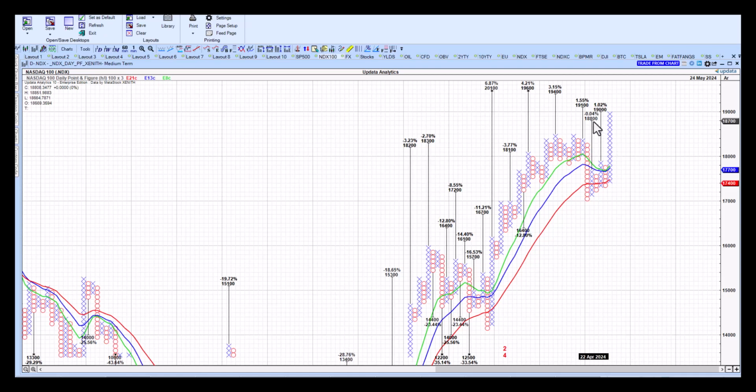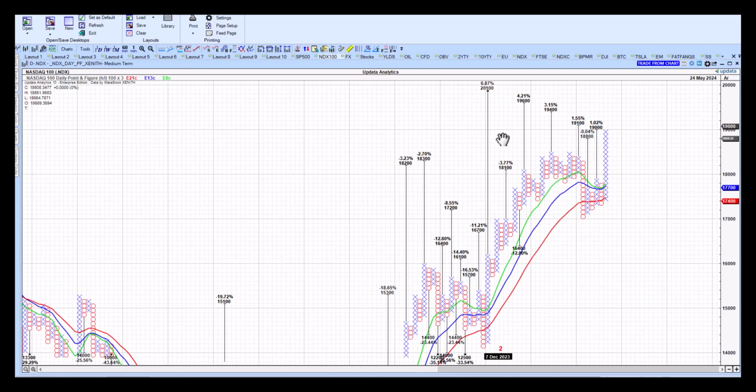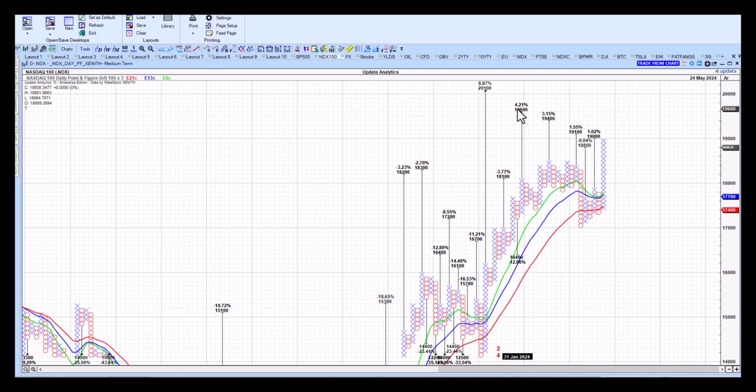Met the 18,800 target, very close to the 19,000 target. The next target after that is 19,100, and then 19,400, 19,600. There's a very large target of 20,100, about 6.8% away from here. But it'll take some time to get to that target zone.